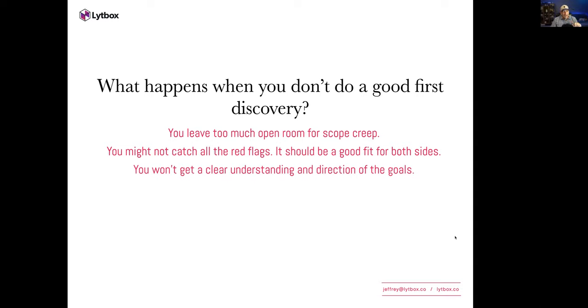The other one is not getting a clear understanding and direction of the goals. And that is, you're just kind of building and you don't know what you're building it for.